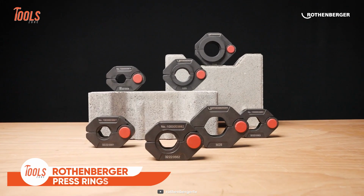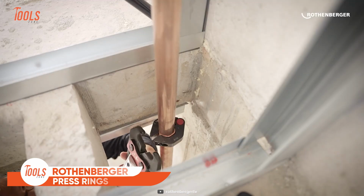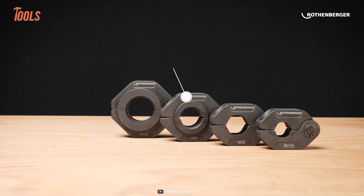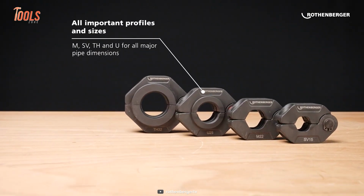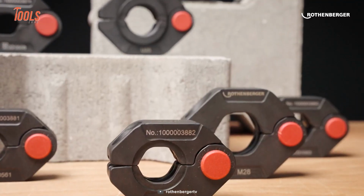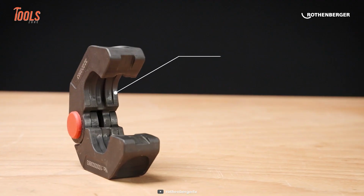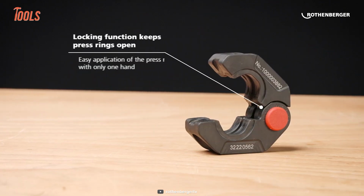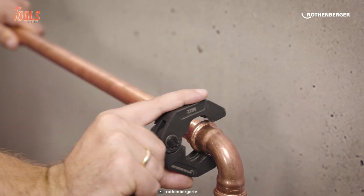Next is the Rothenberger press rings, a specially designed press ring set that allows you to get the ultimate stability and precision when working on metallic piping systems. This set comes with all important profiles and sizes, meaning you can handle all major pipe dimensions. Confined places where you've spent huge time working before, these press rings get those done in mere time, maintaining the utmost safety.